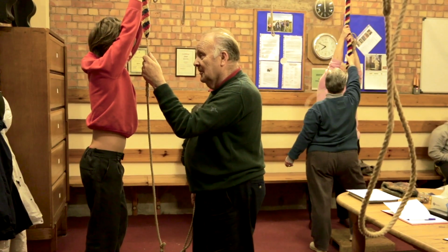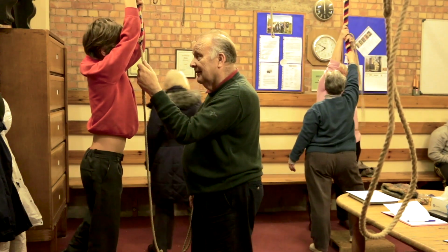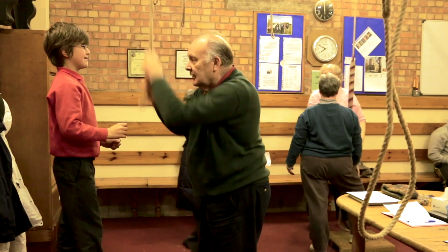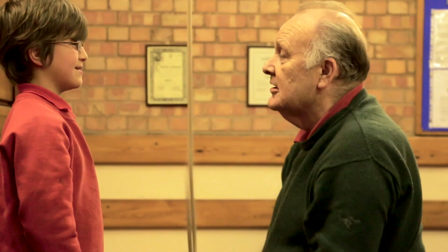Here we have a group of volunteers who are practicing for the bell tower, and in this particular scene you can see this gentleman training a young boy.